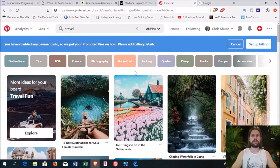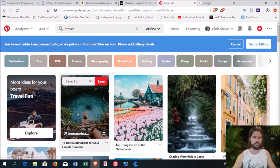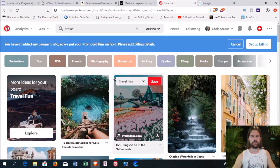Okay, so now that you've got your board created, step five is to find some images to put on your board that are your own. And when I say your own, I don't really mean your own. I mean that they weren't just repinned, because it's really easy to just go hit repin, hit save. But the problem with that is that you're not sharing your link, you're sharing somebody else's link. So you want to share your link.